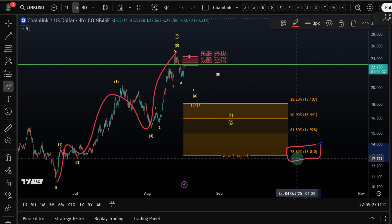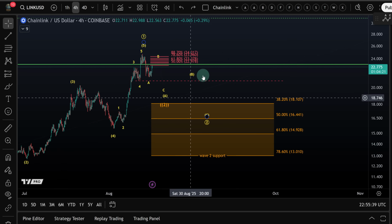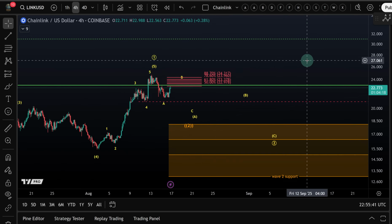I think we need a little bit more price action to really determine whether we get this broader wave 2 or, let's say, the smaller wave 2. I have a feeling it might be the smaller wave 2, but I want to see how the market reacts after the next low.